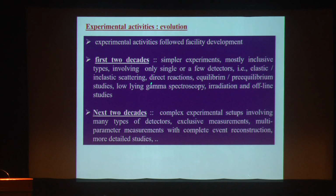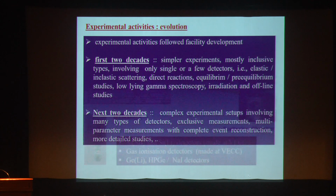So, the evolution of experimental activities: experimental activities followed facility development. In the first 2 decades, simpler experiments, mostly inclusive type of experiments, were carried out, and in the next 2 decades, complex experimental setups involving many types of detectors, exclusive measurements, multi-parameter measurements with complete event reconstruction, and more detailed studies have been carried out.